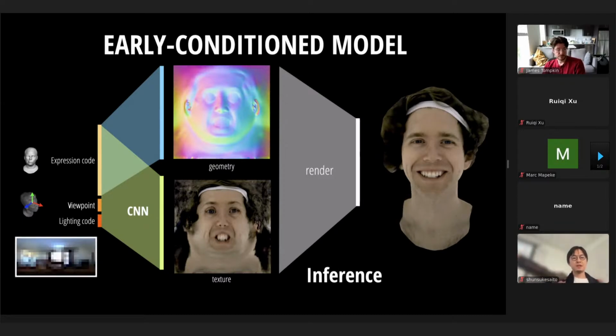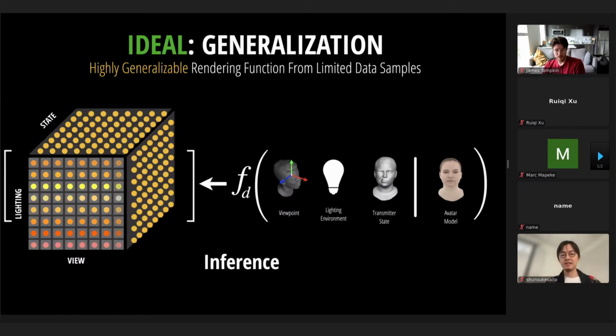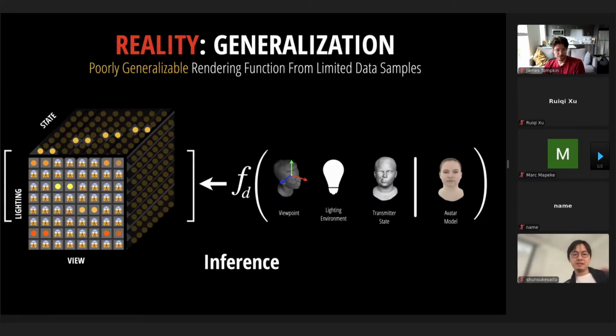In the test time, we want to feed such natural illuminations. Ideally, as I mentioned, our state is kind of partial, but by feeding it into the network, it's going to generalize to different illumination conditions. But this is non-trivial. We have to pick a light inductive bias. In reality, it's really difficult to generalize, and in the inference time, it does not generalize.